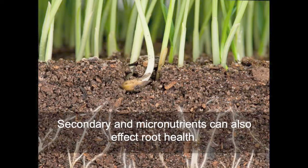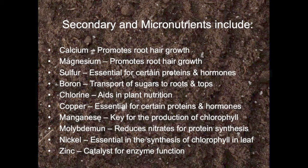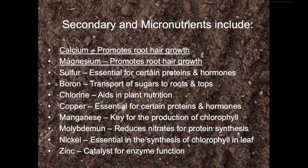So there are a whole list of secondary and micronutrients. We're not going to go through all of them in any detail. So calcium, magnesium, and sulfur are the secondary nutrients.